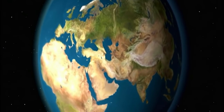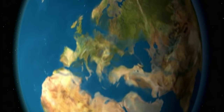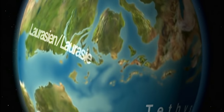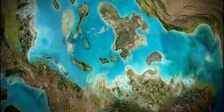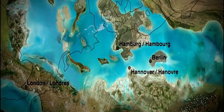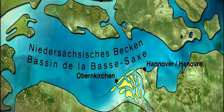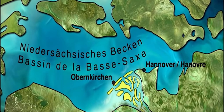140 million years ago, in the Lower Cretaceous period, the world was a very different place. Two continents had formed, Gondwana and Laurasia. They drifted further and further apart, and the primeval Tethys Ocean between them expanded accordingly. In the region of what is today the North Sea, the climate was humid and tropical. The North Saxon Basin was covered by an inland sea. To the west of Hanover, where Obernkirchen is today, there was a lagoon landscape with small sandy islands.